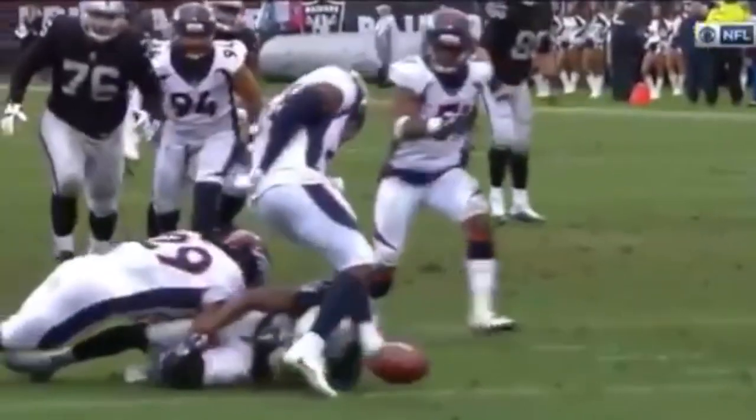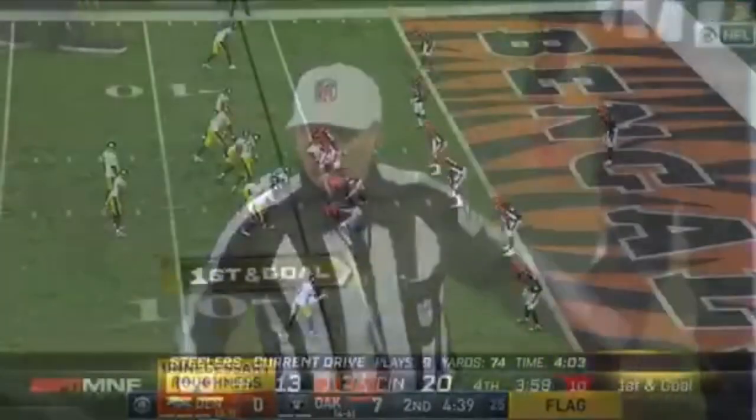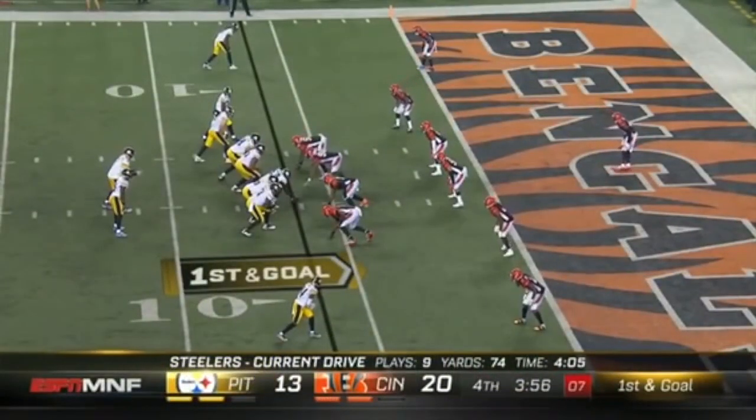Oof. You know, I don't think that's a penalty. I mean, personal foul, how can you call that penalty? Roughness, number 26. How can you call that on Stewart? He gets hit in the side first of the back. Number one red zone defense in football. Got to prove it now.